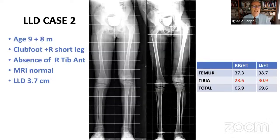Okay, next case, it's a girl, age 9 years and 8 months. She has a club right foot, and her right leg is short. The leg, it's funny, it's a bit thinner, not only on the shin, but also on the thigh, and has an absence of the right anterior tibial muscle. Her central MRI, head and spine are normal. She has some small deficit on learning, but she's otherwise a clever girl, and her leg discrepancy is 3.7 centimeters.